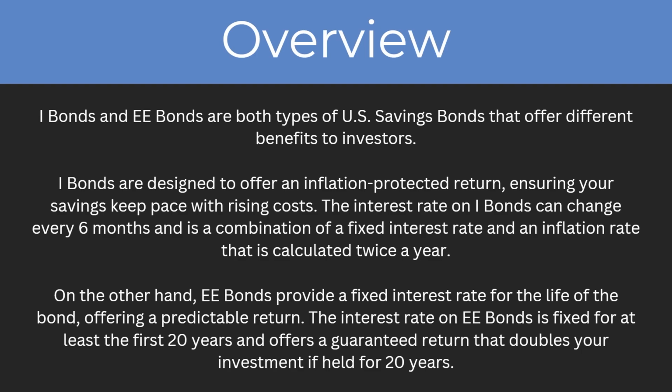On the other hand, EE bonds provide a fixed interest rate for the life of the bond, offering a predictable return. The interest rate on EE bonds is fixed for at least the first 20 years and offers a guaranteed return that doubles your investment if held for 20 years.